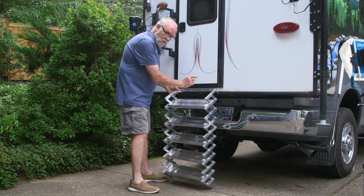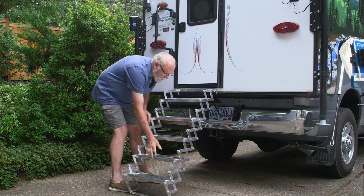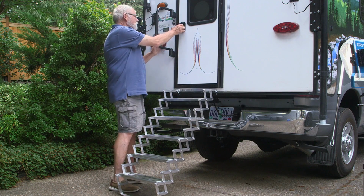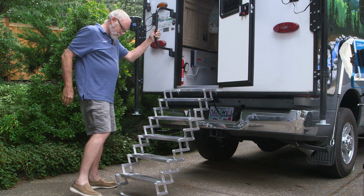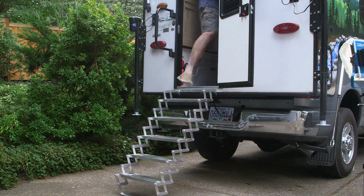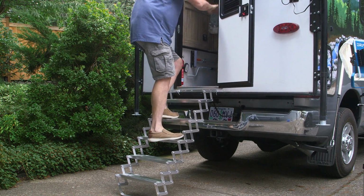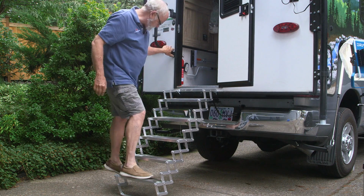With the retaining pins suitably installed, you stretch this guy out. Looks like a comfortable spot. And we'll see how it feels. Much better. Feels nice and solid underfoot. For my bulk, that's pretty good.